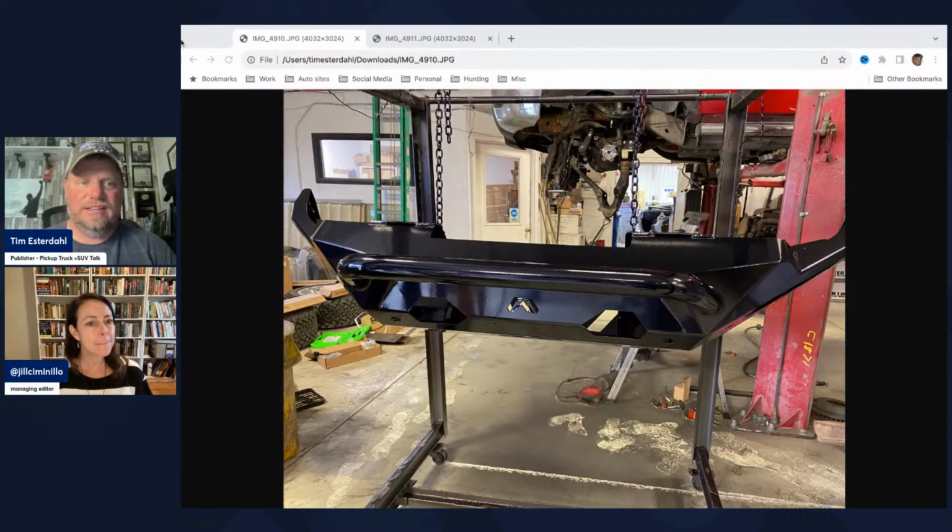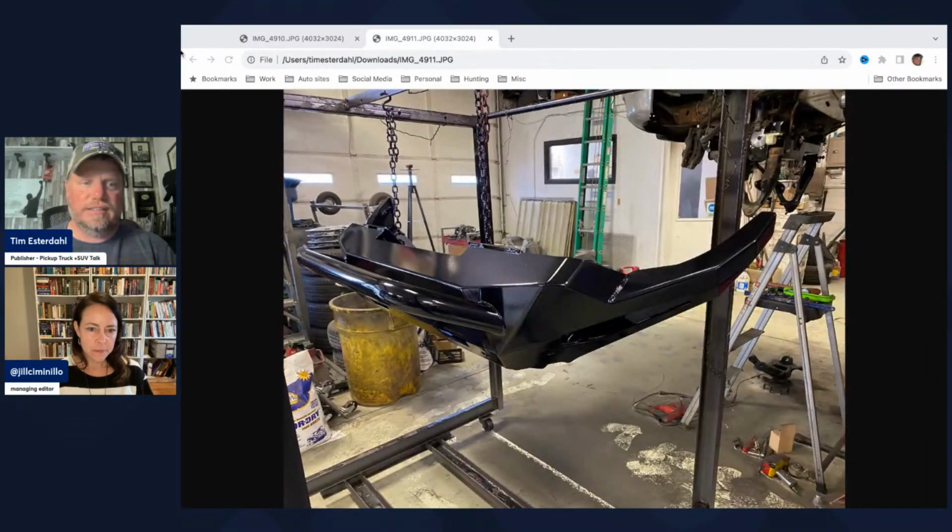So this is a Fab Fours Matrix bumper, and this a powder coat that we had gotten, and he did the powder coating on this, and this powder coat is the same color as the truck. It's actually powder coated to match, and it's got the same kind of sheen to it, the same kind of metal flakes and that kind of stuff. And hopefully they'll be installed tomorrow.